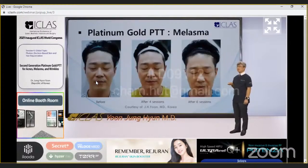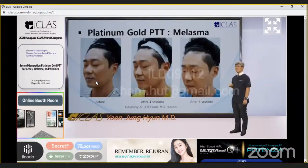This is a 43-year-old man. He had melasma on the periorbital, temple, malar, and lateral cheek areas. After he was treated 6 times with gold-pitted brightening solution, skin color and texture changed, becoming much brighter and smoother. Melasma was almost gone. In the 45-degree side view, we could observe that melasma had almost disappeared.